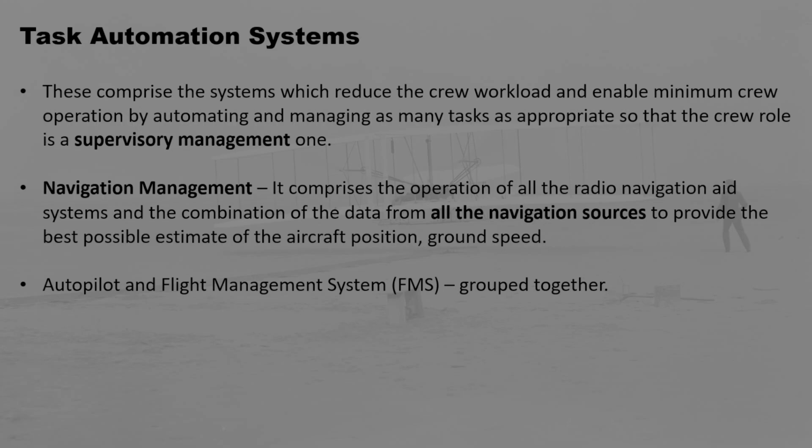Navigation management comprises the operation of all the radio navigation aid systems and the combination of the data from all the navigation sources to provide the best possible estimate of the aircraft position, ground speed, and track. The system then derives the steering commands for the autopilot so that the aircraft automatically follows the planned navigational route, including any changes in heading as particular waypoints are reached along the route to the destination. It should be noted that this function is carried out by the flight management system, or FMS, if it is installed in the aircraft.